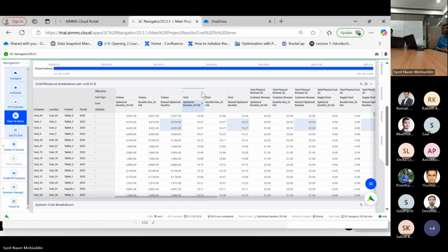So if you want to see, for example, what are my worst performing products, or what are my worst performing customer and product combinations, right? So I simply say, want to check that, I filter it or sort it from lowest to highest.